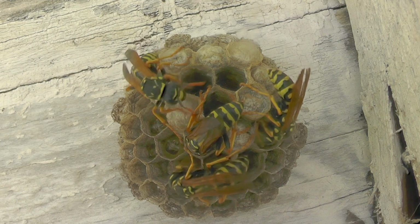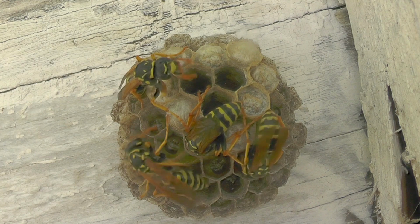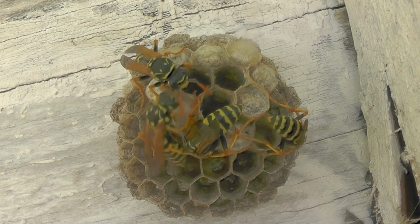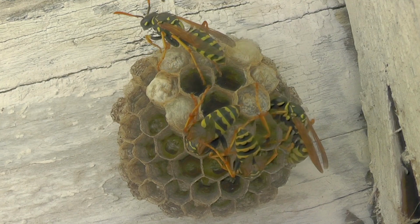As the larva grow larger and there's more and more on the nest, it becomes very, very urgent, all of this feeding, and there's a lot more forage runs going, and all the wasps are busy all the time supporting all those hungry larvae.